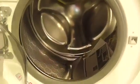We've got a new 9 kg quick Candy 300 washing machine. They used to be a 10 kg one, that machine was empty, but they used to be a 10 kg machine.